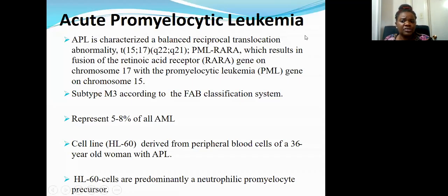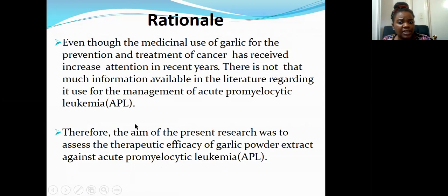So what is acute promyelocytic leukemia? It's the subtype M3 according to the French-American-British classification, which is characterized by the translocation of the gene located on chromosome 15 to the gene located on chromosome 17, forming the fusion that gives us the PML-retinoic acid receptor fusion. APL represents 5 to 8% of all AML. The cell line used here is HL-60, which was derived from the peripheral blood of a 36-year-old woman with APL.